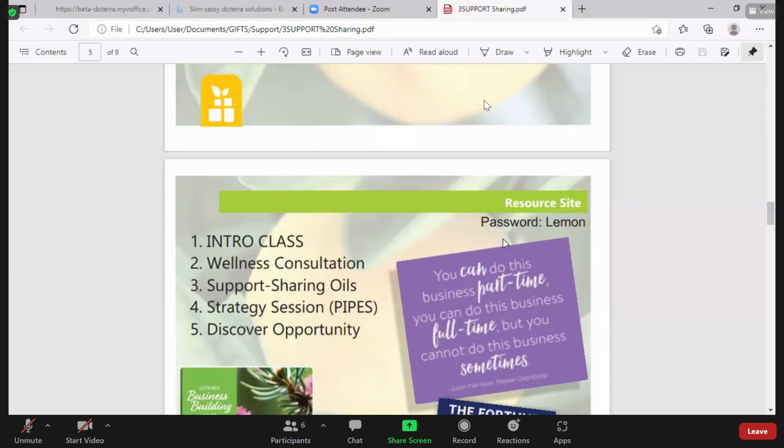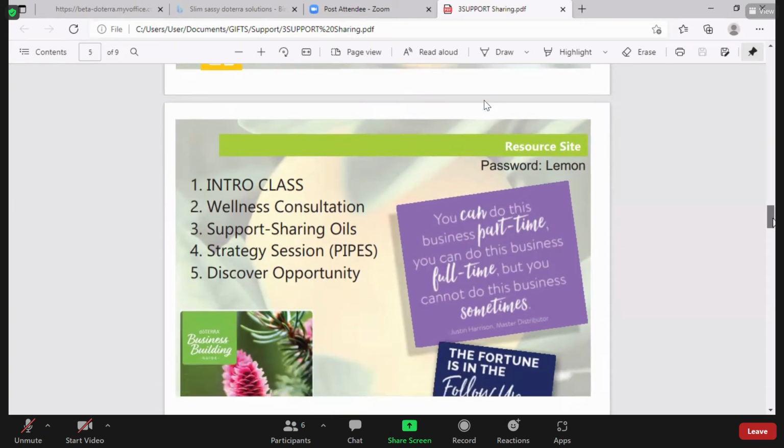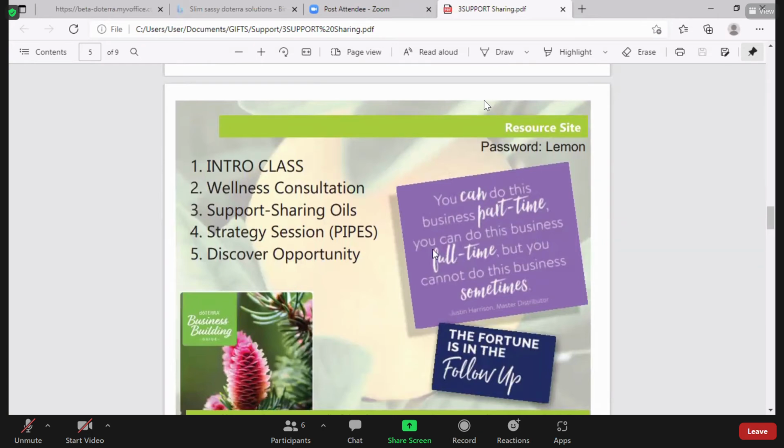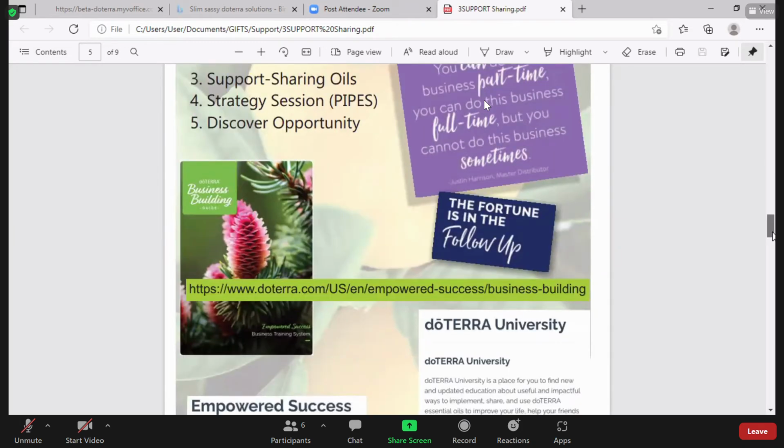Right. Then again, this is kind of repeat information, but it's just to lay down the foundation of what our systems actually is. Intro to oils, wellness consultation, supporting and understanding all the resources. And then we're going to do a strategy session after this, which is called pipes. This is the most true saying within DoTerra. You can do this business part-time or you can do this business full-time, but you cannot do this business sometimes. So you can't only show up in the last week of the month and expect to have growth in your company. You have to see yourself as a CEO of your own organization, and you have to act like the CEO of your own organization every single day.